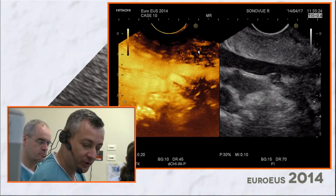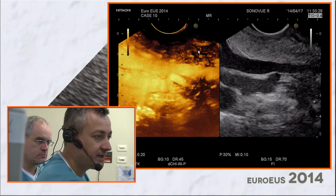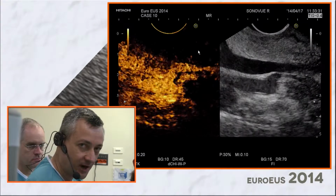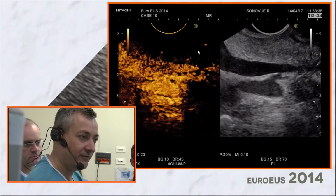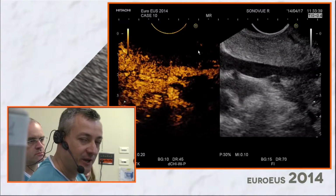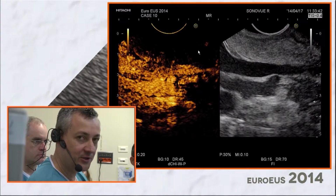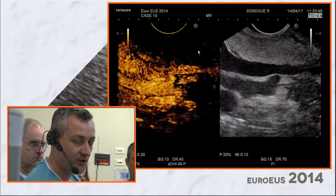And this is really important because we have the elastography, which tells us that the lesion is hard, or it's a low strain lesion, and we have the contrast, which gives you information about the vascularity. So based on the currently published data, in 95% of the cases, this is how an adenocarcinoma performs.